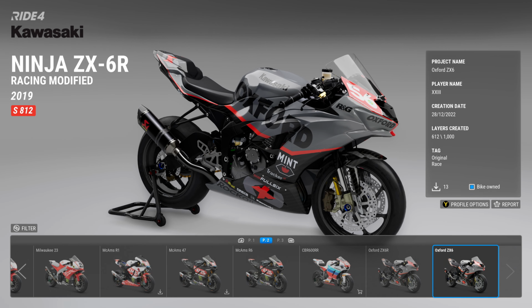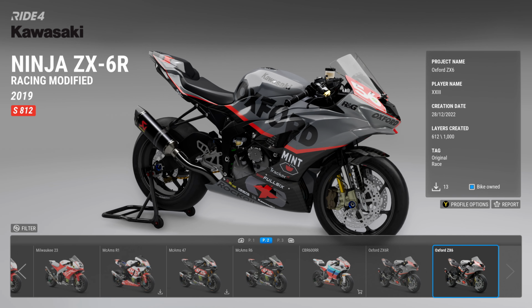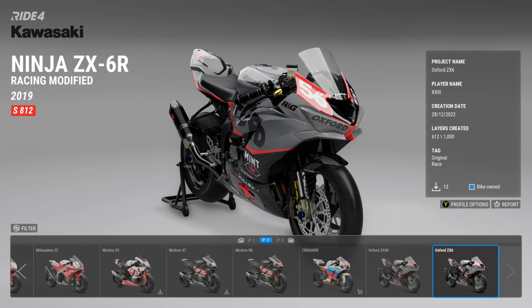I don't know whether I've shown this one or not. So this is the Oxford Products Motor Rapido Kawasaki, instead of saying Ducati, for the number 56, the Brazilian ace, Mad Max. So I think that is it.